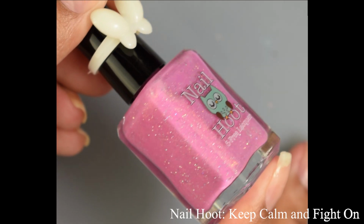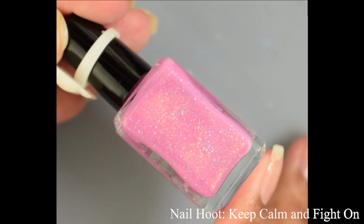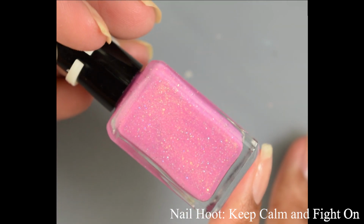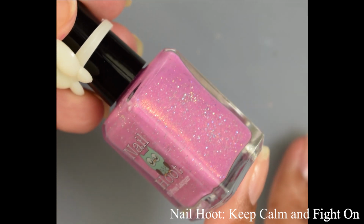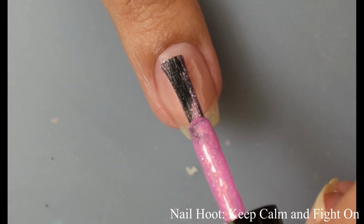And Nail Hoot brings us Keep Calm and Fight On. This is described as a dainty pink polish laced with coppery shimmers, scattered hollow, and delicate iridescent and holographic glitters. This one does not have a cap on it. Now, I wanted to show you guys that little ring that came on the bottle.